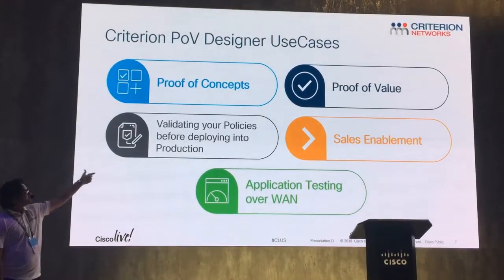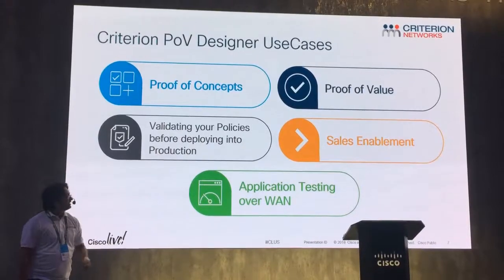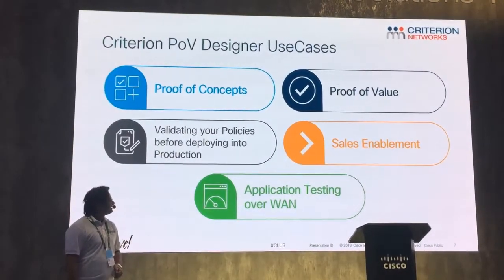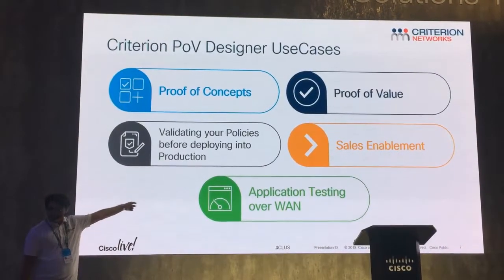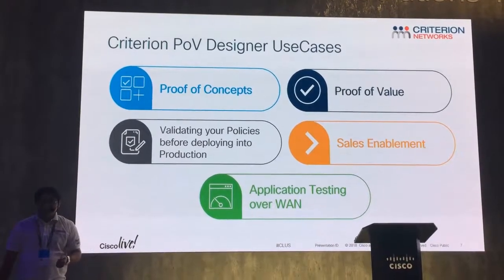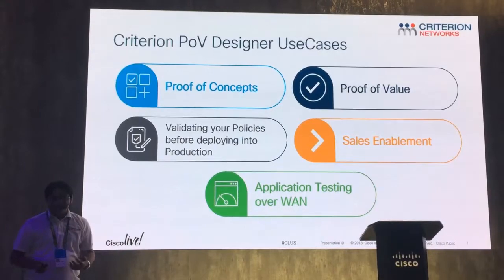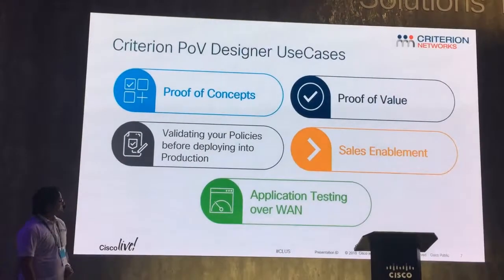And then what can you be using this for? You can use it for proof of concepts, proof of value. You can use it if you're a partner, for your sales enablement. You can use it for validating your policies if you're a customer before deploying it into production, because a lot of the people are asking, how do we ensure that the policy which you're applying centrally is not going to break my setup, right? This is a platform where you can use this.